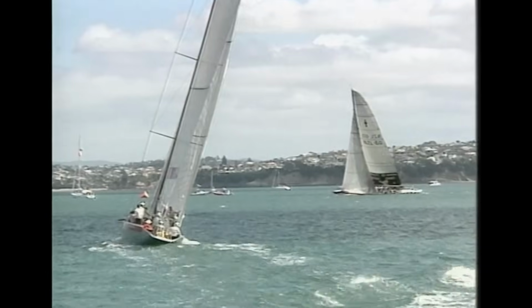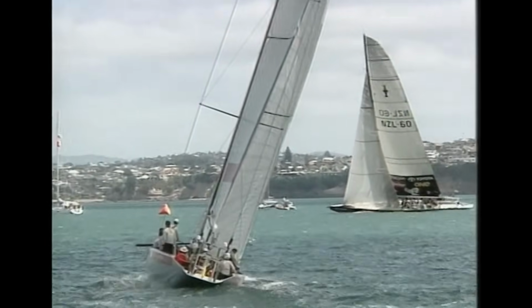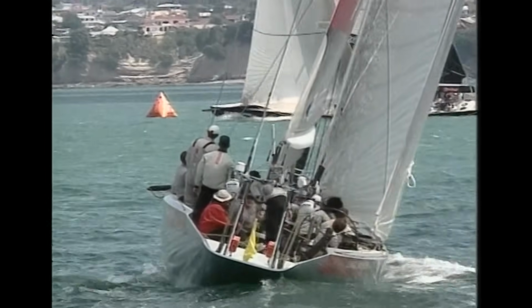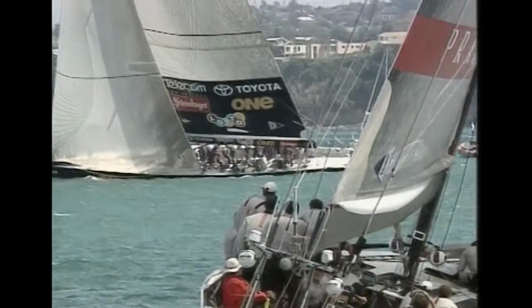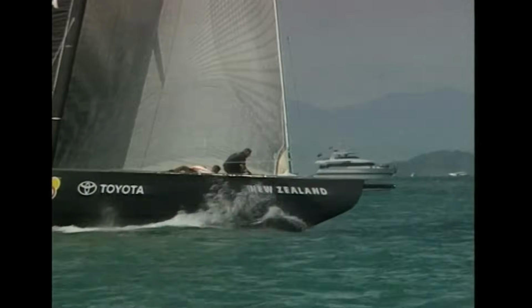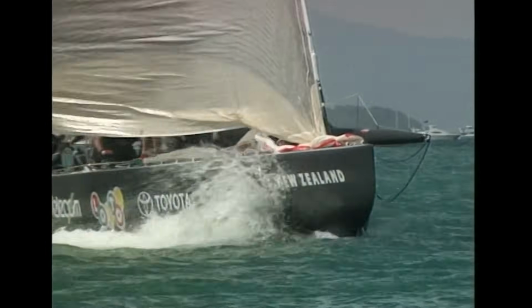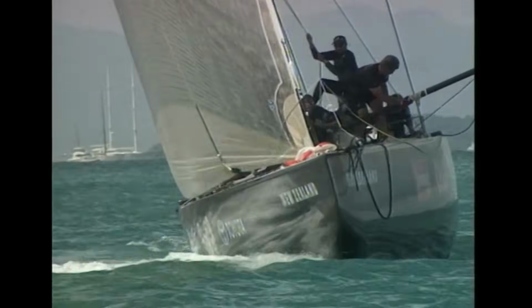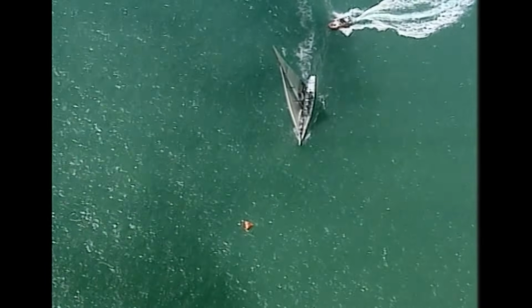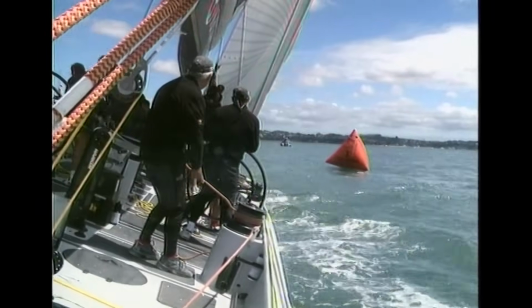Meanwhile, sailing on, oblivious to the problems and difficulties that the Prada Challenge have encountered. Team New Zealand, remorseless. Dominating. And Torben Grael being translated off the boat to say, let's sail our own race. No problem with them. Look at me.